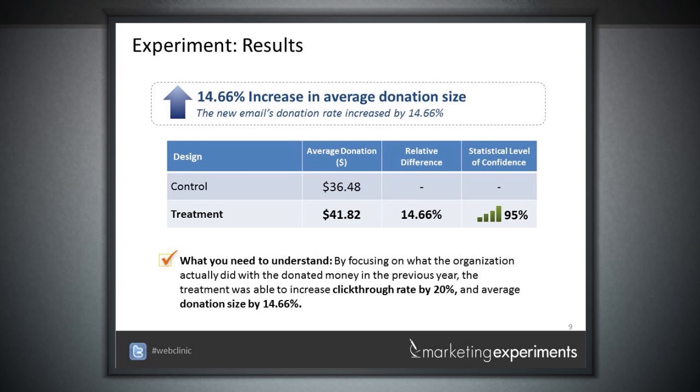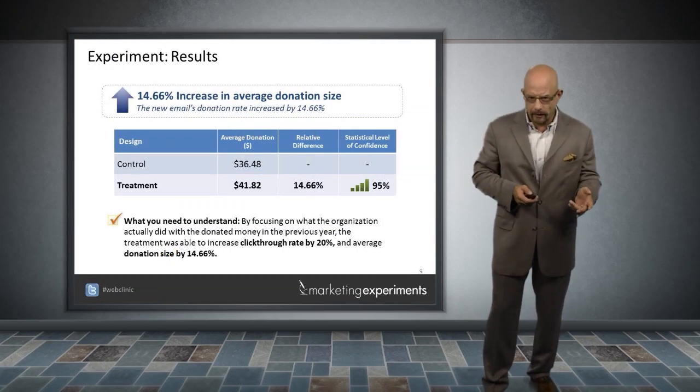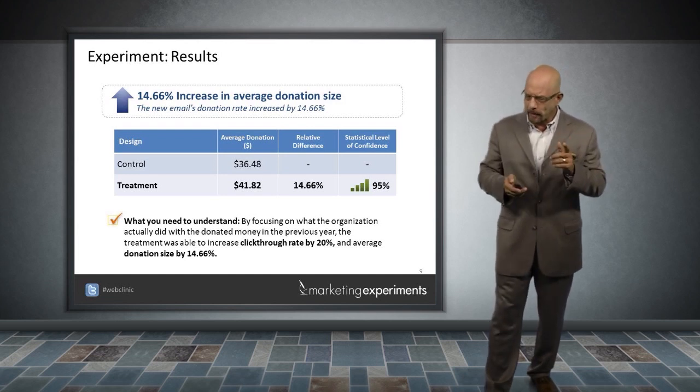Now look, if you're just joining us, this isn't about politics. It's about getting more people to say yes, whatever your offer is. And the key to that is the force of your value proposition. We're going to learn more about that in just a moment.